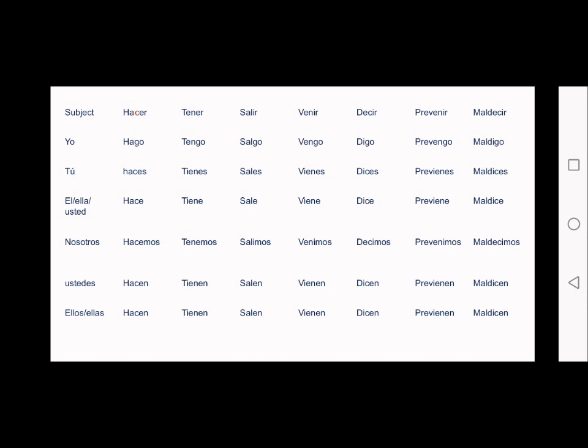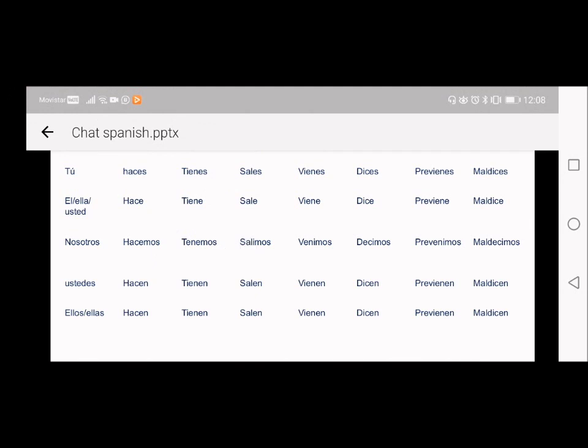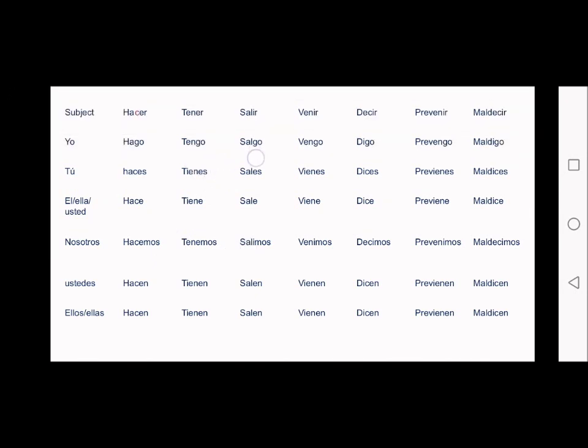So, we have the subjects here, and then we have hago, okay? Then all the endings remain the same endings that we learned for ER verbs. Tener, the only thing that is changing with these verbs in particular is that we have go, go, go, go. So all these verbs in the first person present tense, we use go. Hago, tengo, salgo, vengo, digo, prevengo, maldigo.